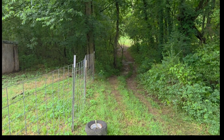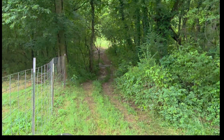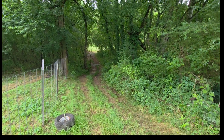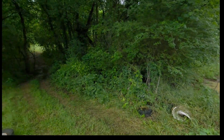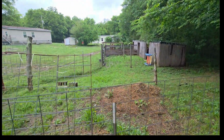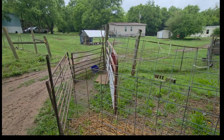But yeah, you can see we got water. That creek usually never has water in it. It's got some in it running down. But we've got water standing everywhere. So yeah, y'all come along with us as we do that.